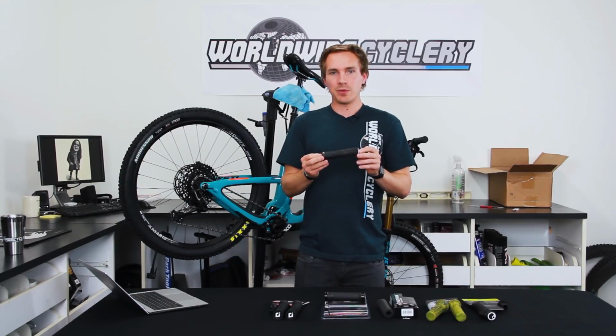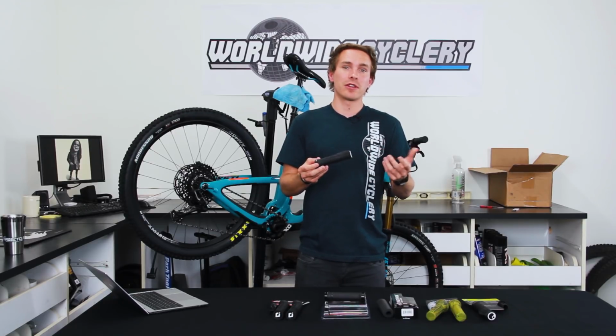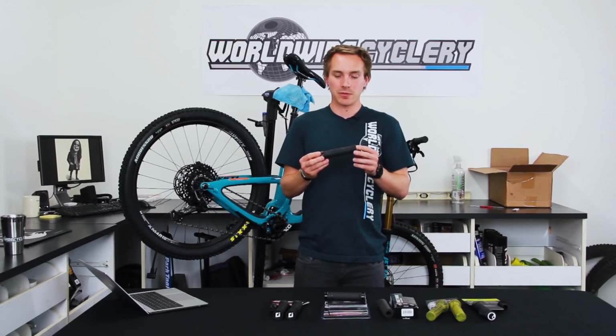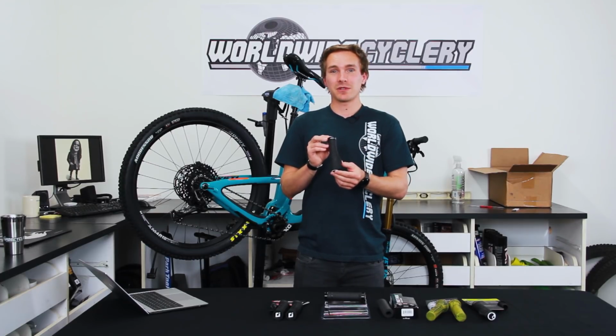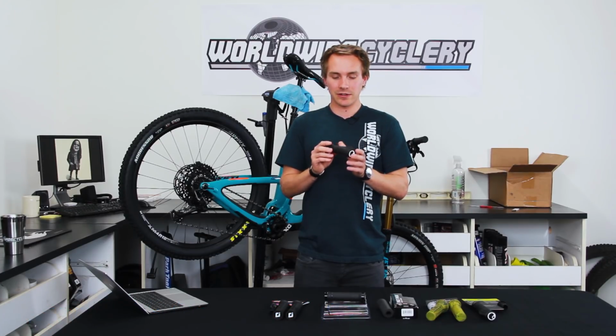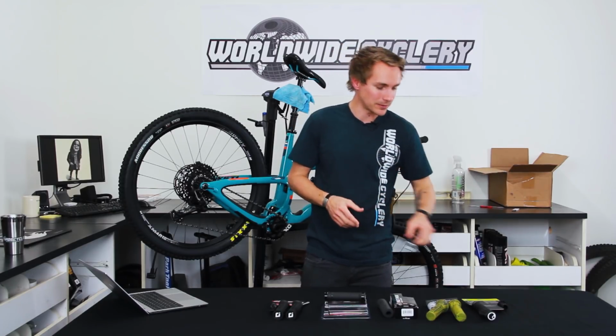It's been pretty cool to see people who have had things like palm numbness and just wrist pain use these grips or some of the other Ergon grips and really just be over the moon happy and enjoy how much they improve their ride. So Ergon GA3s, $29.95, very impressive grip, and it's really cool to see these things get so popular. Good tacky rubber, all around amazing grip with sort of a unique flair to it.